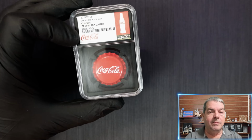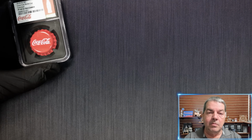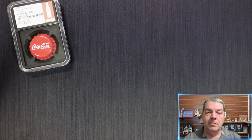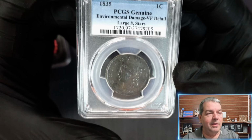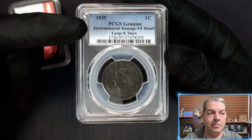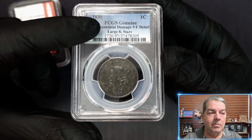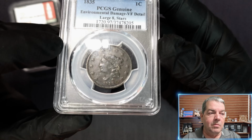Okay, so now I want to show you a classic or an old coin, and we're going to go back and forth here because I have some really old collectible numismatic coins in my collection, and we're going to start off with this thing right here. This is probably one of my least favorites of the stuff that I'm going to show you today, but I wanted to bring in some random stuff. So we have an 1835. This is a large cent, but it is labeled as environmental damage VF details.